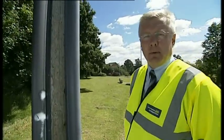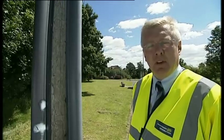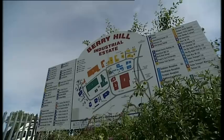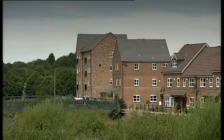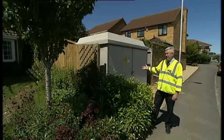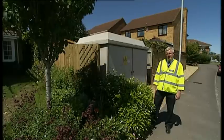If you're digging nearby poles, then look out for cables that might be running down them. And also remember that every bus shelter, street light, road sign, factory, business and house has a cable of some sort running to it. Be particularly wary when working near substations like this. As an example, this substation has 6 cables coming out of it.